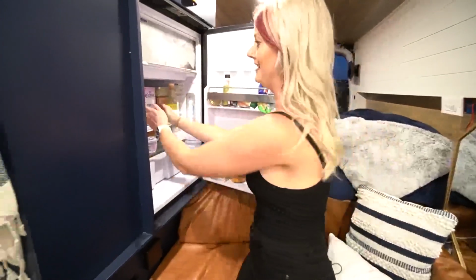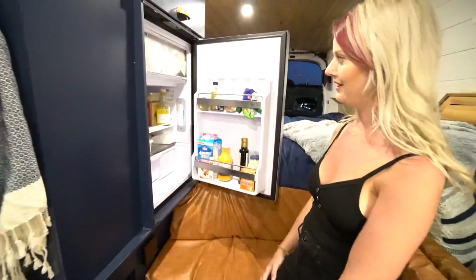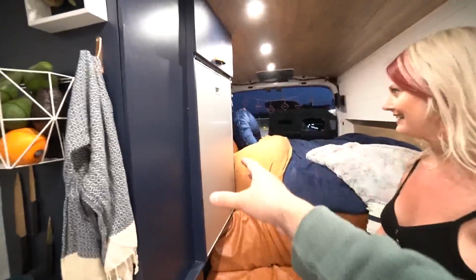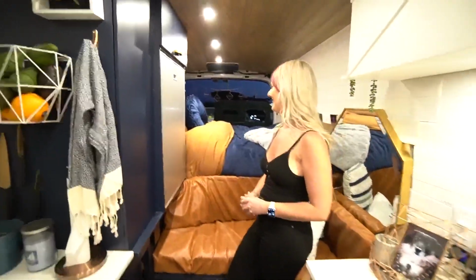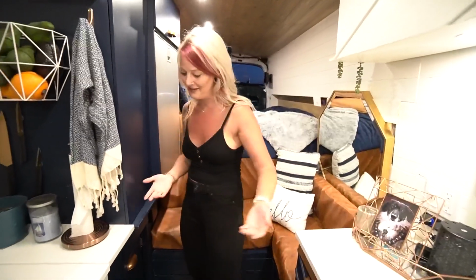Awesome. I fit an entire case of seltzers, everything I need is right here. This is weird, I don't know why I thought this way, but if I was in bed and my fridge was right here, I don't know how many times I would snack throughout the night, but I probably would. It's tough. I mean, I wouldn't want it anywhere else.